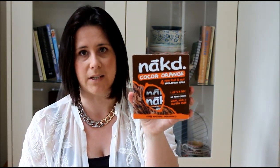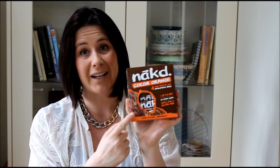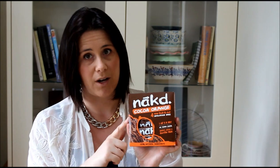This is fantastic. I also picked up some of these naked bars. I love them. My little boy will nibble on some. My little girl's not too keen, but I think because they're quite datey, she doesn't really like dates. Again, I try not to eat these every day because they are quite expensive, but because we're traveling, I thought these would be good to have in my bag.